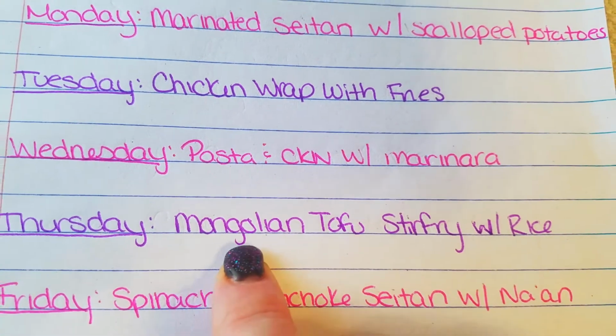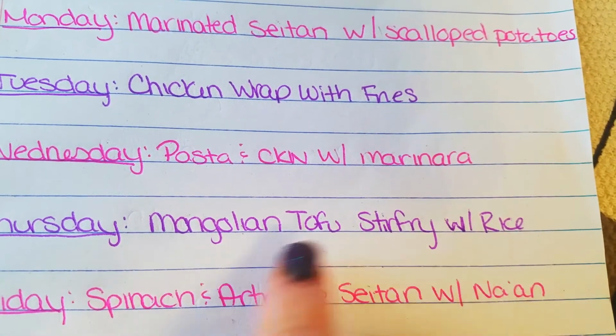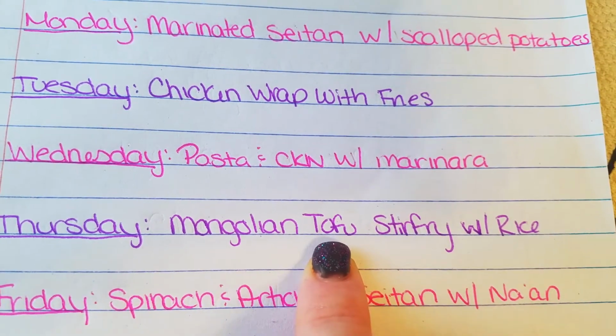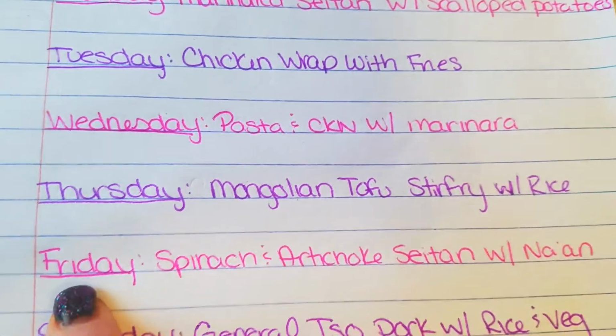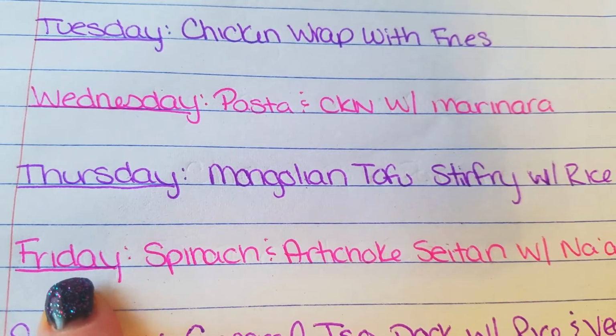Thursday, I'm gonna be doing a Mongolian tofu stir fry, and I'm gonna serve that with rice. The Mongolian tofu is just a tofu that I'm going to bake up in the oven till it's crispy, and then I'm going to saute it with a Mongolian style sauce, which is like a brown, garlicky, gingery sauce.